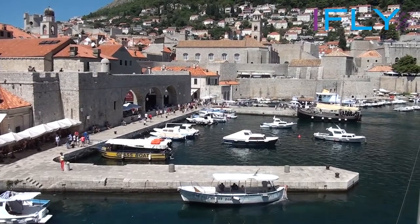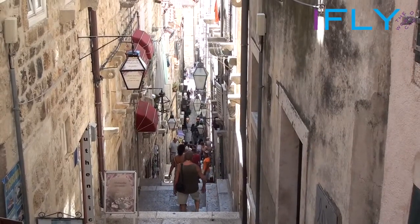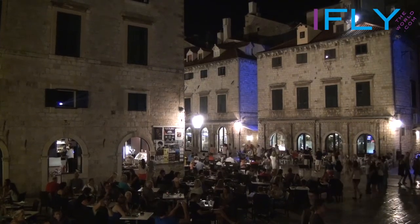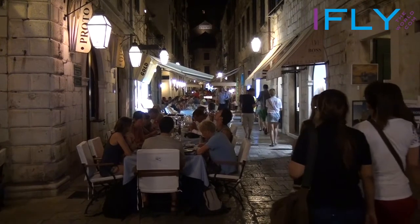And of course, you have to stroll through the gorgeous historic streets of the old centre, enjoy the beauty of the architecture and spend some time at one of the lovely terraces and delightful local restaurants.